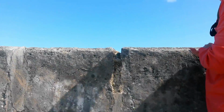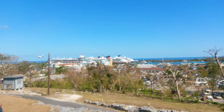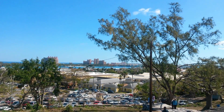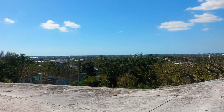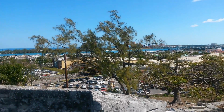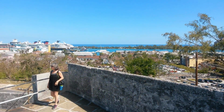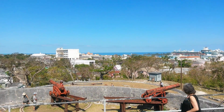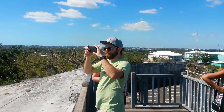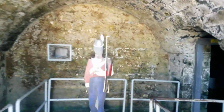Fort Fincastle was built in 1793 by Lord Dunmore, a royal governor, whose second title was Viscount Fincastle. This fort, shaped like an old paddle wheel steamer, was built to protect the city from invasion, but saw little action. It served as a lighthouse until 1816 and was subsequently used as a signal tower. Solid rock up until that point where it's made out of carved bricks.